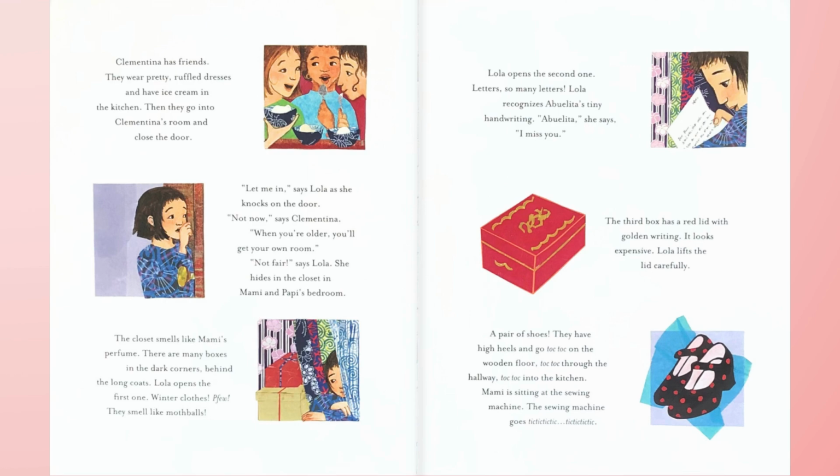Clementina has friends. They wear pretty ruffled dresses and have ice cream in the kitchen. Then they go into Clementina's room and close the door. "Let me in," says Lola as she knocks on the door. "Not now," says Clementina. "When you're older, you'll get your own room." "Not fair," says Lola. She hides in the closet in Mummy and Papi's bedroom.